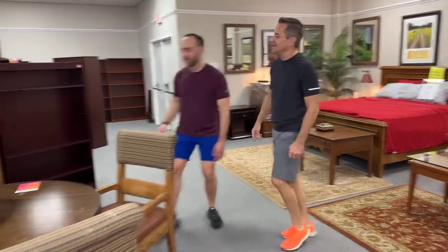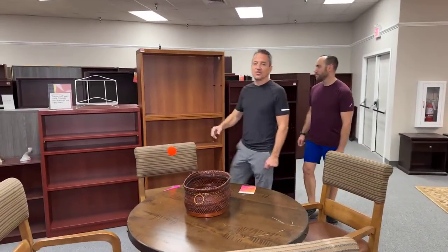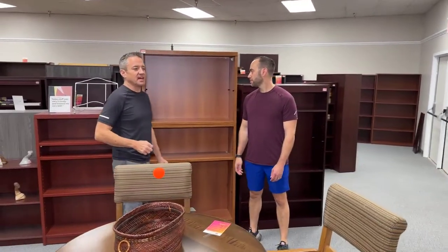Okay, so listen to some other stuff. First of all, these bookcases. A bunch of these came in yesterday. And let me tell you something. If you're going to go bookcase shopping, and a lot of people do, a lady was in here the other day, had never bookcase shopped in her life, didn't know a thing about them, didn't know what they cost, nothing.